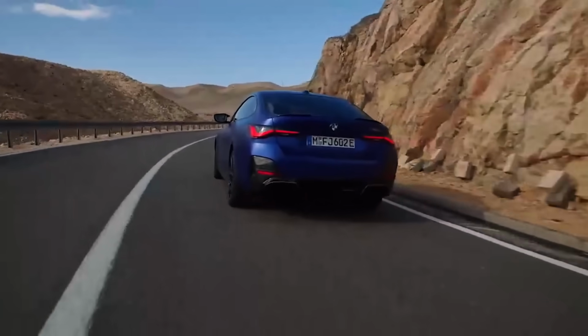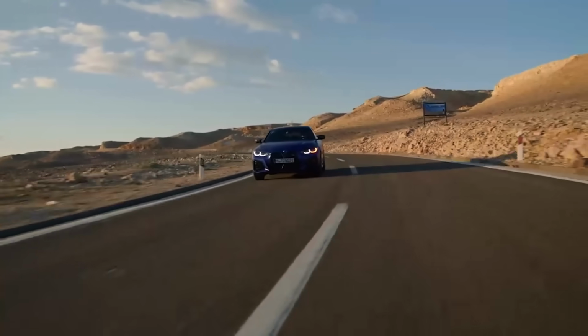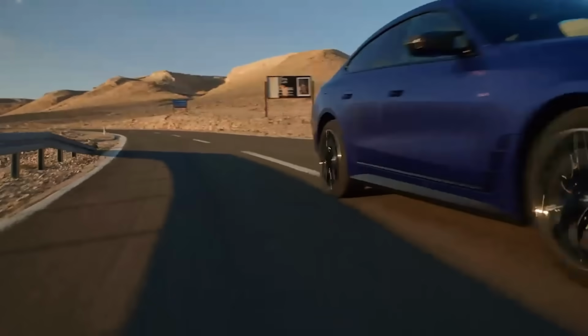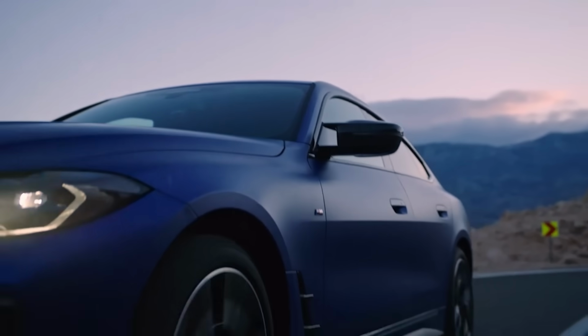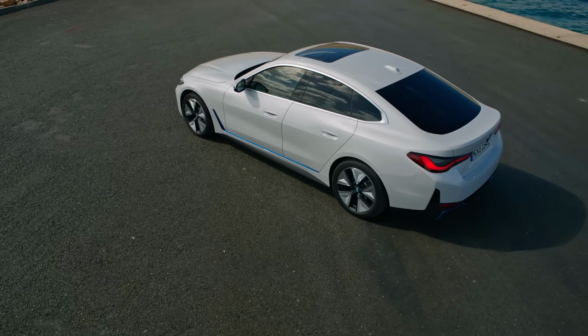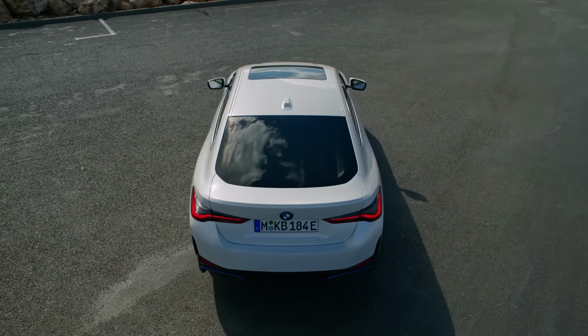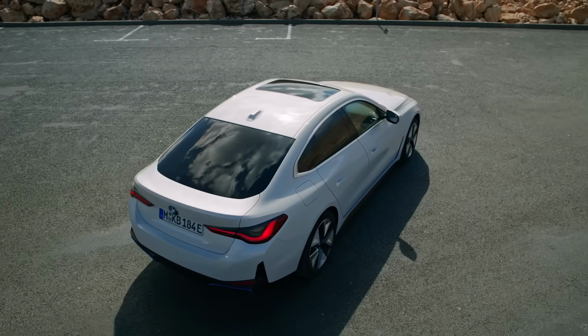When the i4 goes on sale, it will be available in two trims. The top-of-the-range i4 M50 is the first time BMW's M badge has ever appeared on an EV. The M50's dual electric motors make 536 horsepower and 586 pound-feet of torque. That's more than the current M3. The less powerful eDrive 40 models make do with 335 horses and 317 pound-feet of torque.